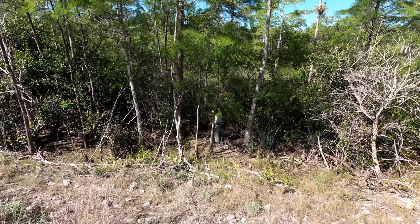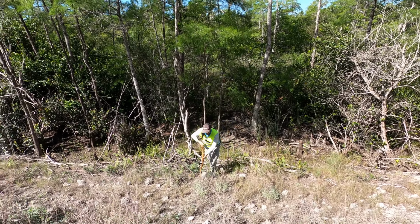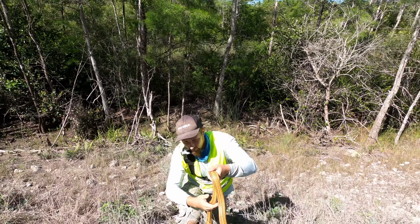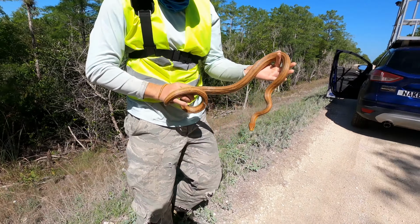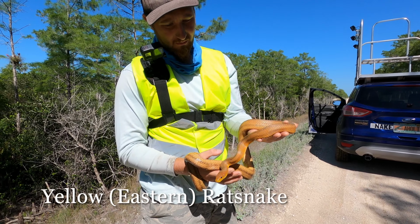Alright, look at that. What a beautiful animal. And as you see, if you handle them gently, and you're used to handling snakes like Kevin is, you're not prone to getting bit. If you notice, what he's doing is he's letting the snake freely flow through his hands. He's not restricting its motions. And so the snake has no inclination to bite him because it doesn't feel threatened.